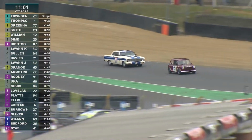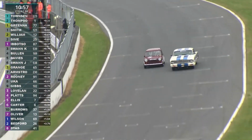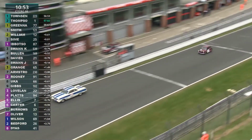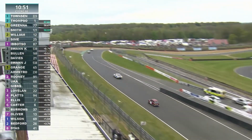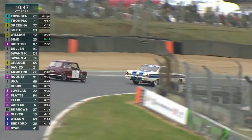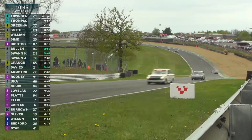He really is one of the fastest men in a Mini anywhere. But onto a straight, the power of the V8 tells, and look at the way that Alan Greenall pulls past Aaron Smith. Oh, this is just brilliant. Showing why this is one of my favourite racing championships anywhere.